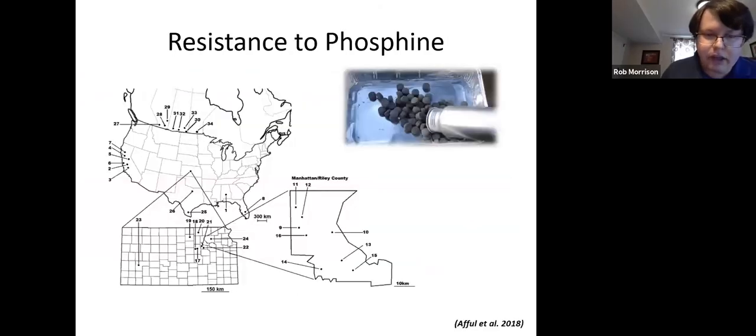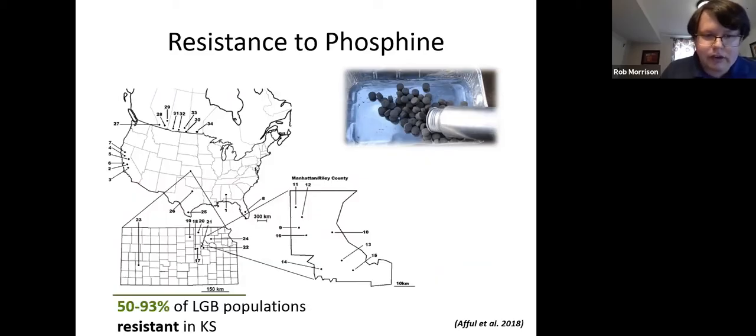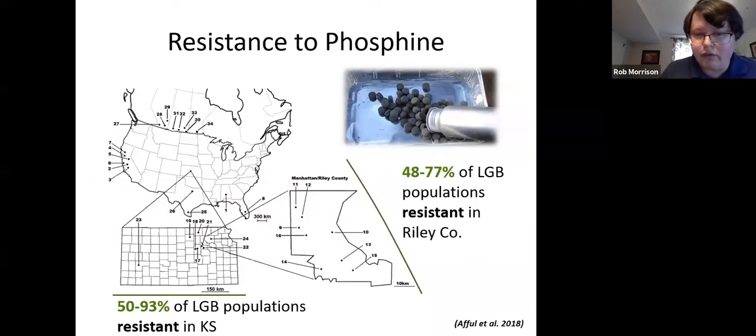And I have a few slides here. So here's where we're at, in the North Central area. Just in Kansas, where I'm at, 50 to 93% of lesser grain borer populations, an important stored product pest, are resistant to phosphine. And in my county alone, 48 to 77% of populations are resistant to phosphine. So this is an important point.